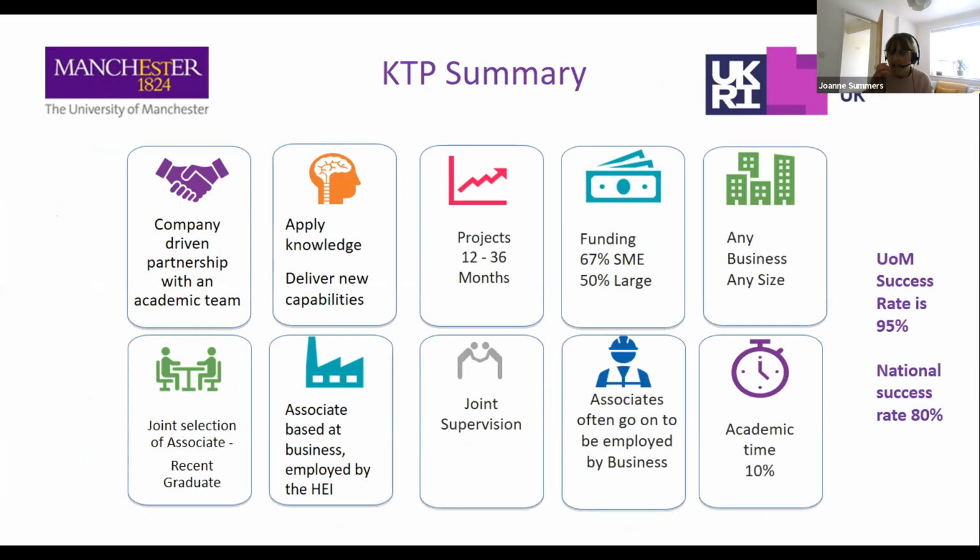So the summary of a KTP is really a project needs to be company driven and supported by an academic team. It's got to address a strategic need within that organisation. The academic team then apply their knowledge to help deliver new capabilities to address that challenge. Projects can be anything from 12 to 36 months, and the funding can be up to 67%. Like I said, any business, as long as that's not within the public sector.